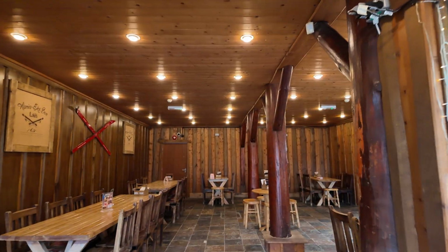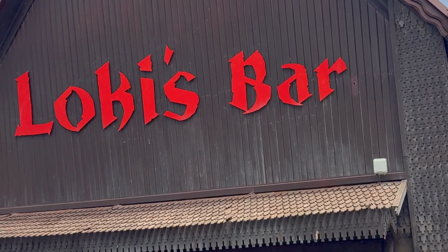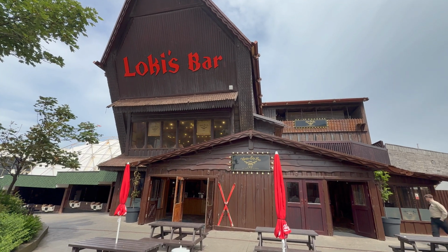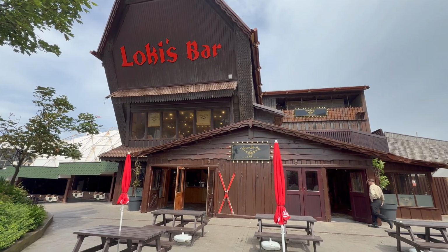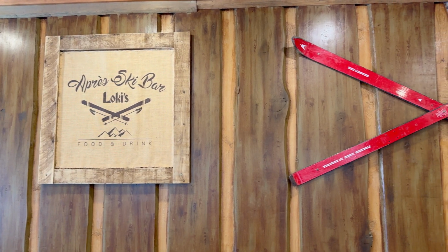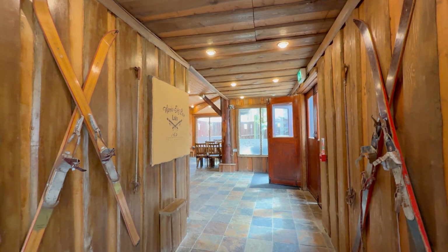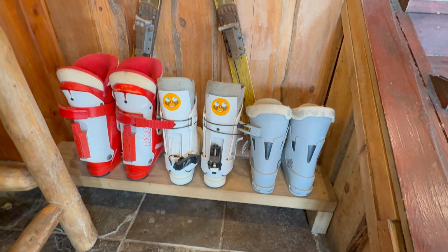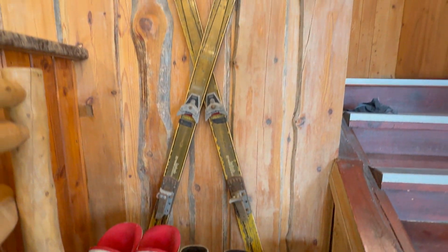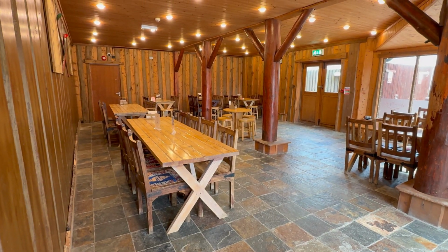Nestled in what was the old cableway station, Lokies at Blackpool Pleasure Beach was given a whole new lease of life as a stylish and modern eatery. With its industrial ski chic decor, exposed woodwork and faux wooden accents, it's a surprisingly charming and welcoming space to relax and refuel on the edge of the park. It's a simple yet stylish location that's often overlooked in favour of burger and hot dog joints throughout the park.